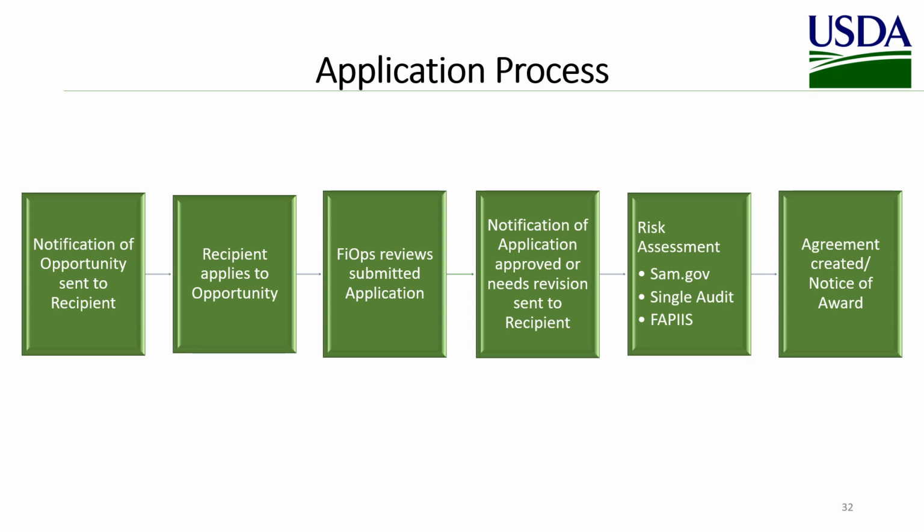Once approved, a risk assessment is conducted using information found on sam.gov, including the Federal Awardee Performance and Integrity Information, also known as FAPIS, and the single audit. If there are no findings during the risk assessment, the application will be fully approved and the agreement will be created and routed for signatures. If we do find something, we may contact the recipient for further information.